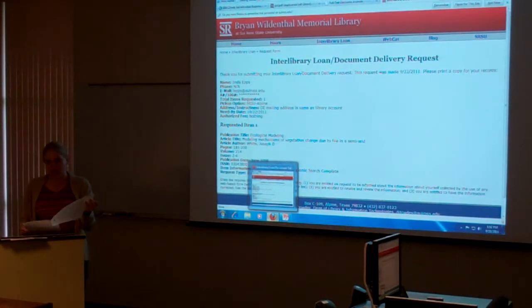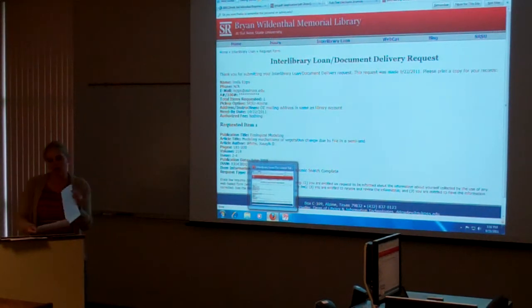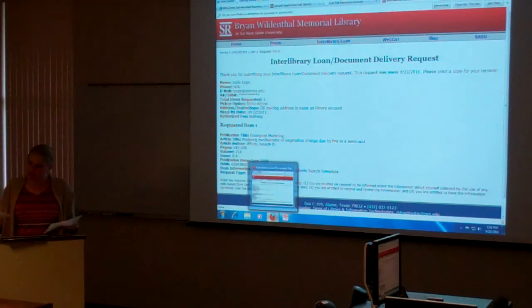And the importance of journals in the sciences repeats a lot of that information, but talks a little bit about why journals in the sciences are so important. And a lot of it has to do with how quickly things are published in journals.